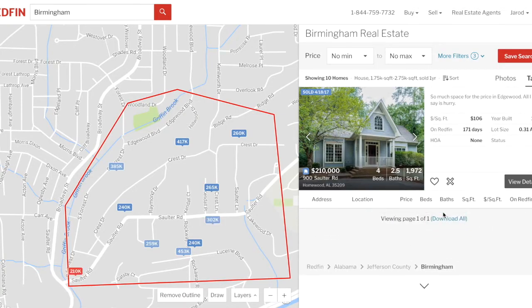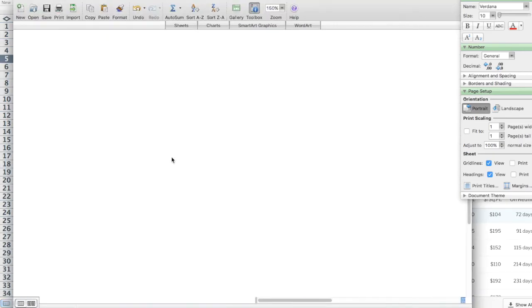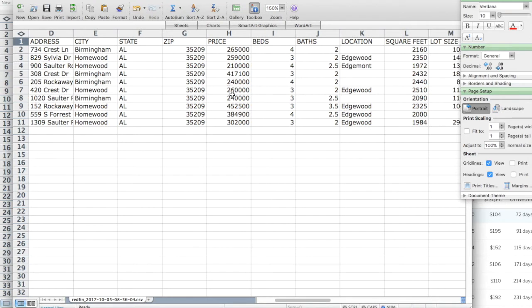So the next thing I'm going to do is click download all. It's going to give me a CSV file. There we go. Let me zoom in a little bit on this. And this gives me all of that data we were just looking at. Now there's a couple things I want to do. I'm going to go to price right here. I'm going to put in a formula, equals. I'll start to type in the word average, click on average, and then I got to pick my range. So I'm going to click the first one. I got to put a colon, and then click the last one, then enter.